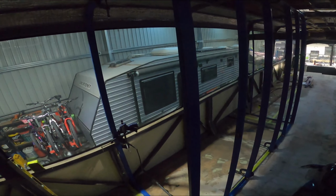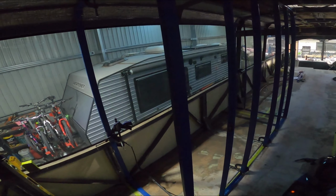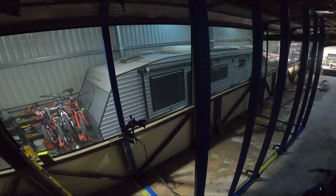Yeah, so I'm going to get this welded together properly. I'm going to get the other two studs that need to go in it, and I'll be back.